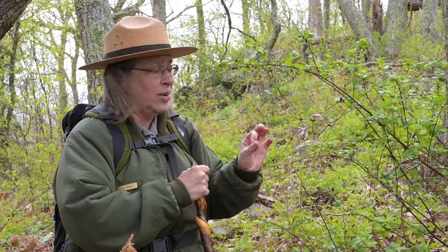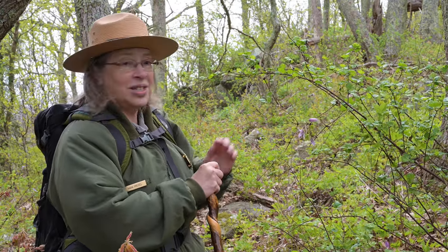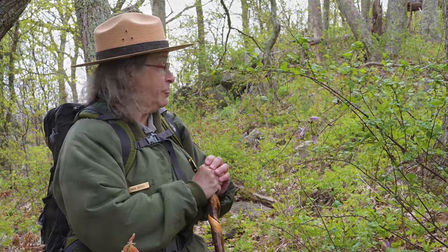There's another clematis in the park. It's called wild clematis, and it will bloom much later, and it will have small white flowers just covering the plant. And it's also a climber like this one, so look for that later in the summer. But right now, it's kind of cool to come across the purple clematis here in Shenandoah.